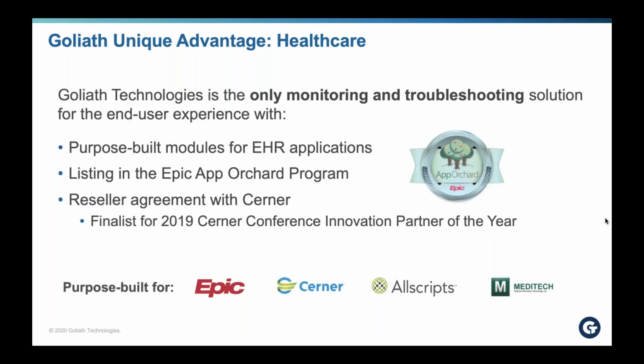The other thing we hear from our health systems, as I stated earlier, and hopefully you saw in the demonstration, is really when organizations hire Goliath, it's equivalent to hiring 3 to 5 troubleshooting experts. That's really where the built-in intelligence and automation comes into play. And as we highlighted, we are the only solution with purpose-built EHR modules for things like Epic, Cerner, Allscripts, and MEDITECH. And evidence of that is, if you're an Epic Hyperspace customer, you can go into the Epic App Orchard program and select our app from that site. Cerner also sells our modules direct, and in fact, we were named a finalist as their Innovation Partner of the Year in 2019. We work with a number of their organizations and health systems, some that they host themselves and manage as well. And then we've got dozens of Allscripts and MEDITECH customers.